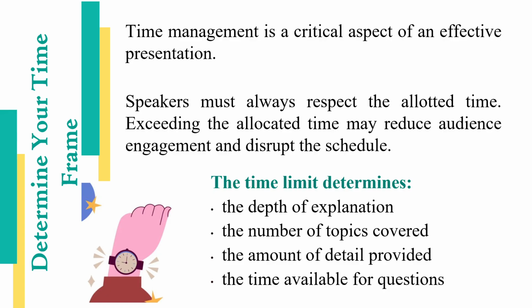Speaking longer than allowed can frustrate the audience and disrupt the schedule of the event. Knowing the available time also helps the presenter decide how much detail to include. For example, a 5-minute presentation will focus only on the most essential data or information, while a longer presentation allows for more explanation and discussion. In other words, the depth of the presentation must match the time available.